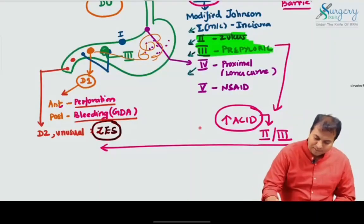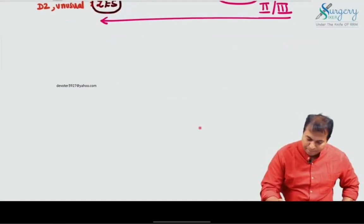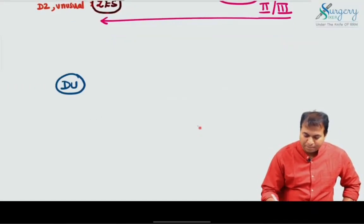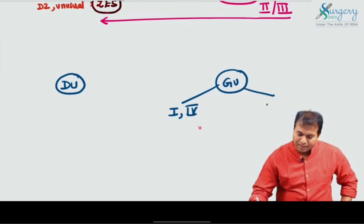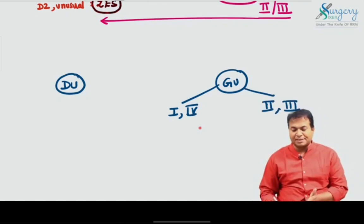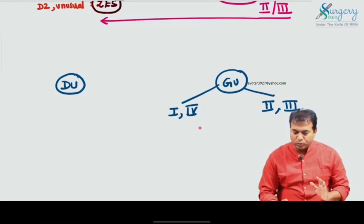Okay, now let us discuss the management of these ulcers here itself. Then only you can understand the mechanism of treatment. First of all, understand a patient coming to you with a duodenal ulcer and a patient coming to you with a gastric ulcer type 1, type 4, or gastric ulcer type 2, type 3. I'm not discussing NSAID ulcer because you know the treatment. When you stop NSAID, it will become normal.